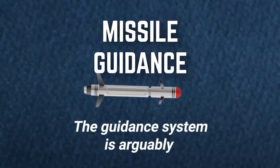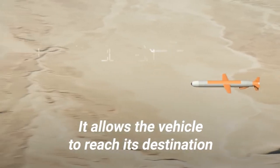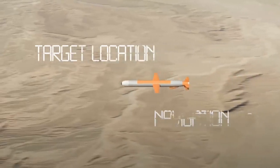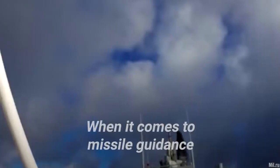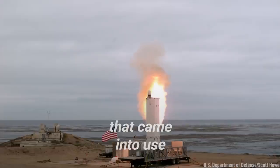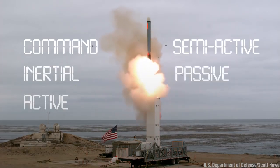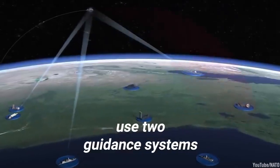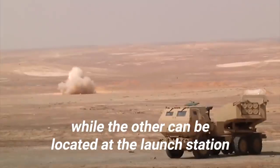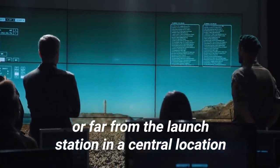The guidance system is arguably the most critical component of any missile. It allows the vehicle to reach its destination by combining target location information with navigation information. When it comes to missile guidance, there are 5 basic methods that came into use: command, inertial, active, semi-active, and passive. Many guided missiles use 2 guidance systems. One is built into the missile, while the other can be located at the launch station or far from the launch station in a central location.